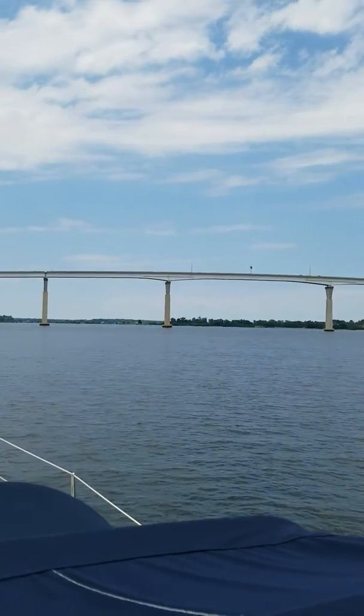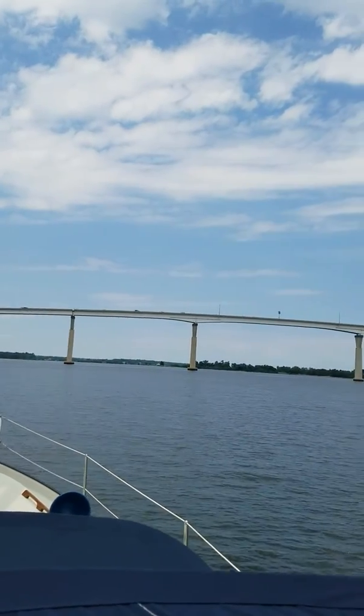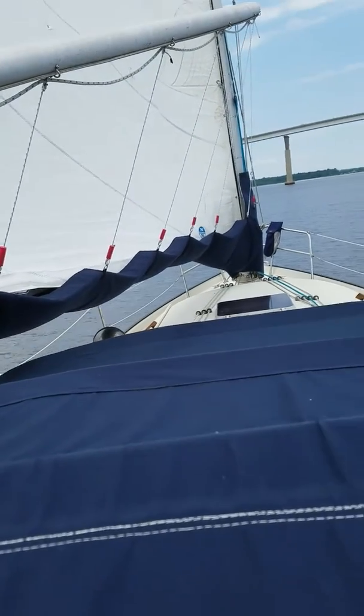Every now and then it gets awful loud around here, and that's because of the Navy base. They do their testing, like this morning they were helicopter testing. They have all kinds of things flying around here. I'm not sure if we're even supposed to see them, but we do.